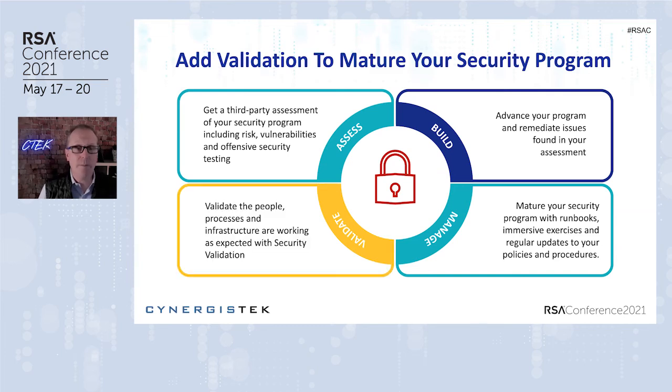Lastly, and this is one of my biggest takeaways for all of you, is to bring security validation into your program. Now, this technology has really advanced significantly, and it works by effectively launching inoculated attacks into your production environment. The tools then monitor your security logs to validate if the security controls, the people, the processes were working properly.